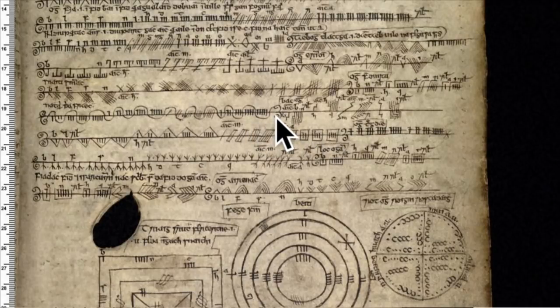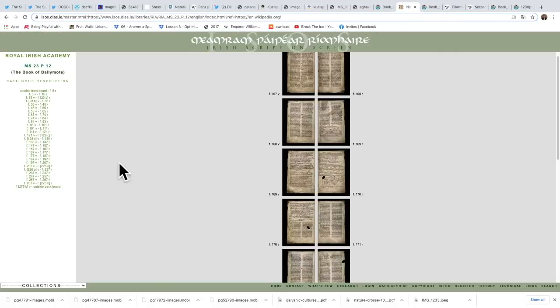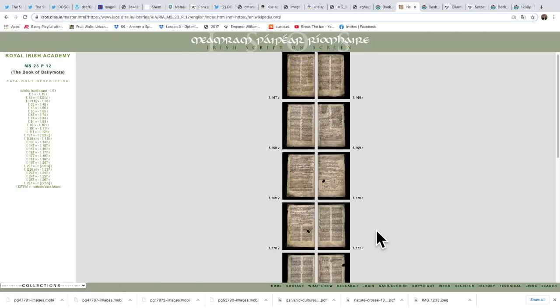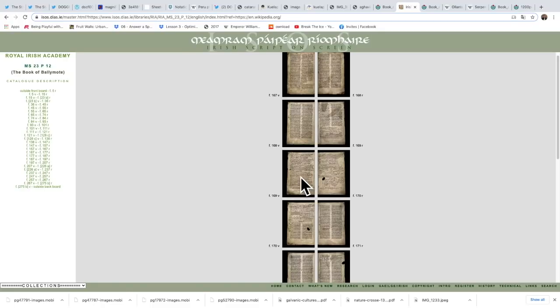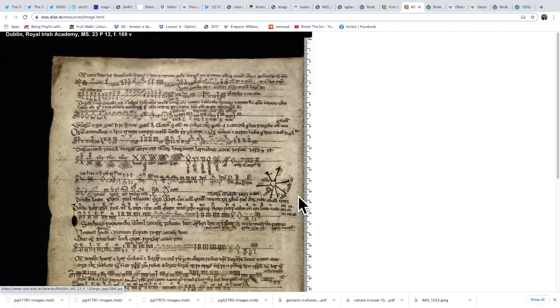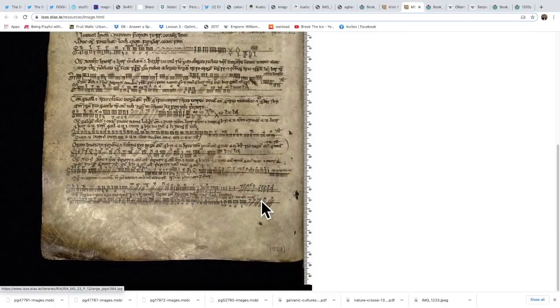But I haven't even got into the smoking guns yet. I'm going to show you the smoking guns. Let's go to 170. Let's go to 170 verso. And here we're going to show you a smoking gun. So this is a page they don't show on Wikipedia.